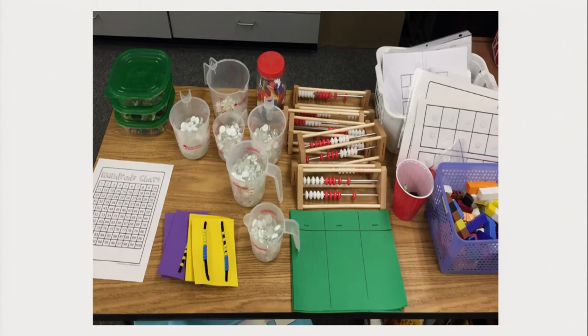I have a math manipulative table at the back of my room. They know at any point in the day, if they need something to help them with math, they go grab it. They can grab whatever works for them. I have jewels, shiny rocks, rec and recs, tens frames, hundreds charts, number lines, and I would say 90% of my class grabs something every single day.